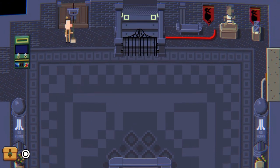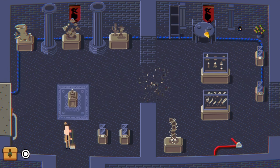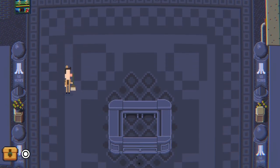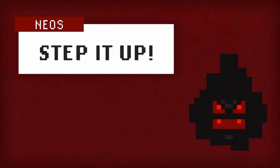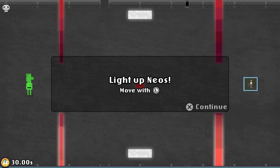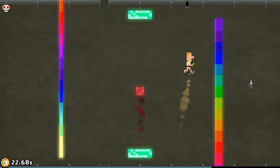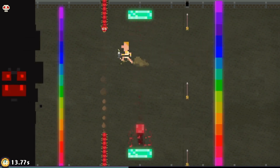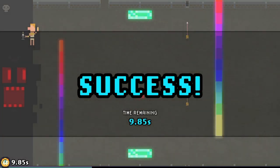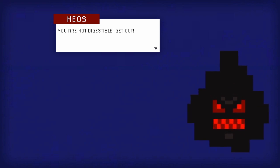Yeah, let's see what's up here. Bugs? Could the dead pixels be responsible? I need my bug spray to get rid of those. Yeah, and the only way to get my bug spray is to complete the quest. Alright, here we go. And now, light up Neos. Yep. Success! Finally. Oh yeah. You're not digestible. Get out.